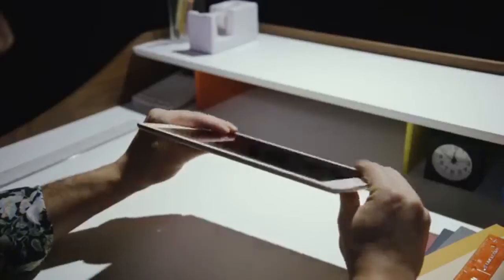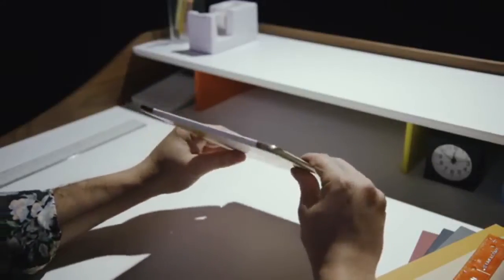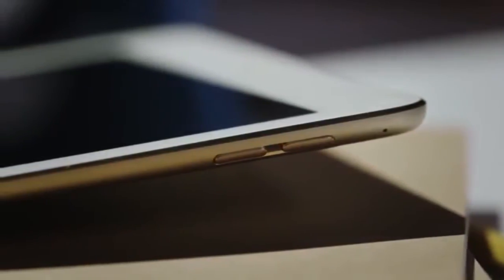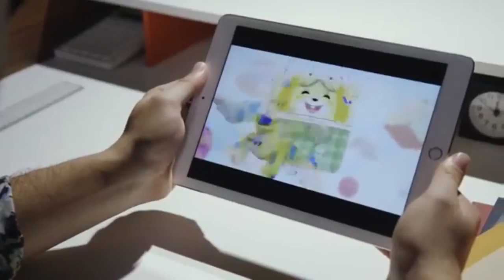So coming in at number 2 is the iPad Air 2. So this guy has an improved Apple A8X processor. It has some of the best cameras that you can get in a tablet, really good front and rear facing cameras, and it even has a thinner and lighter design than the previous generation.